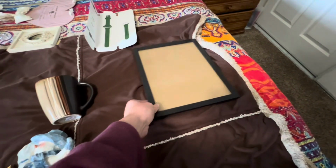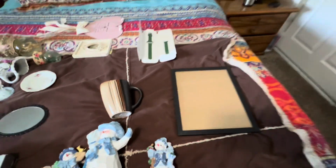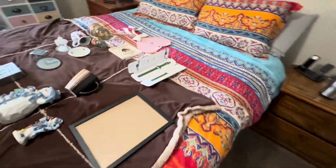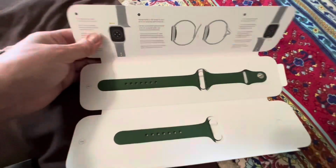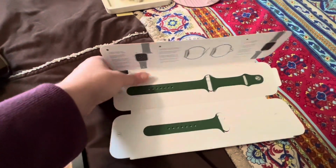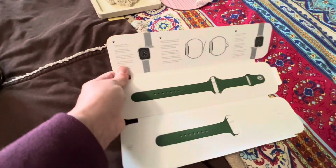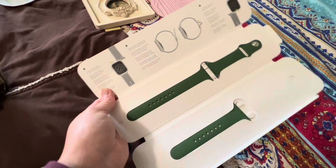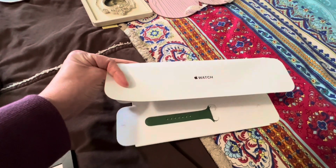And then there's just the picture frame was a dollar, so I got that for Parker's senior picture. And then I thought this was a good deal. It's an Apple, it's an actual Apple watch band. My husband's is really old and dirty. It's got paint all over it. So this was only a dollar. So I thought that was a stinking good deal because he needs a new one.